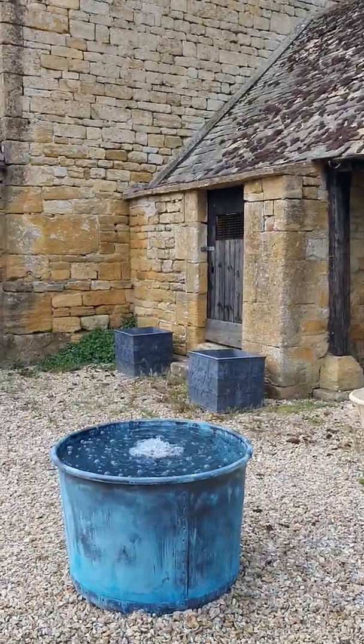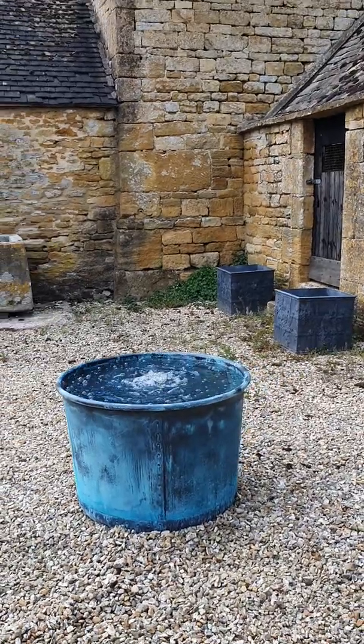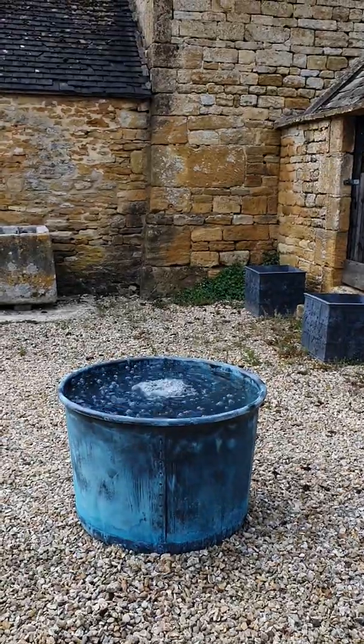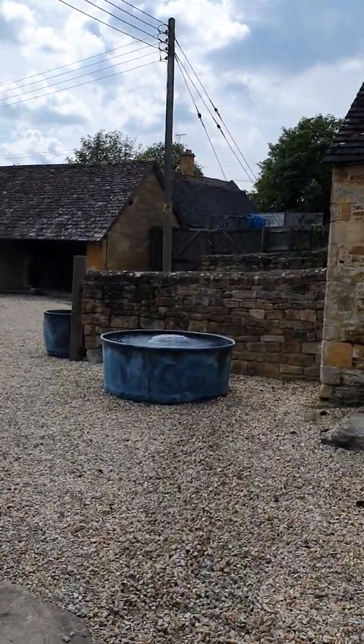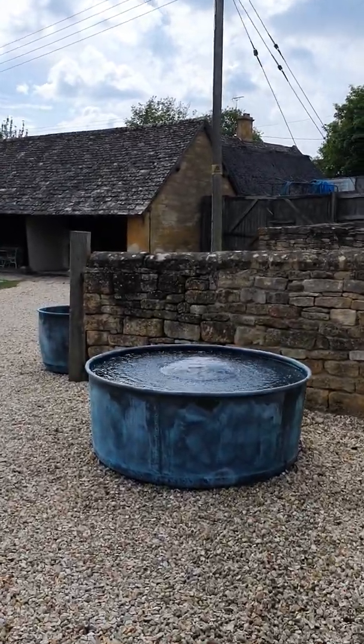Some more urns, and here we have our new feature, which is our copper planters working as a water feature, which has been asked for so many times, and we've only just got round to doing it. There's another one over here. This is our large courtyard doing its stuff.